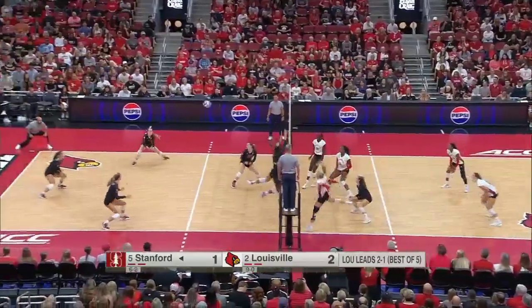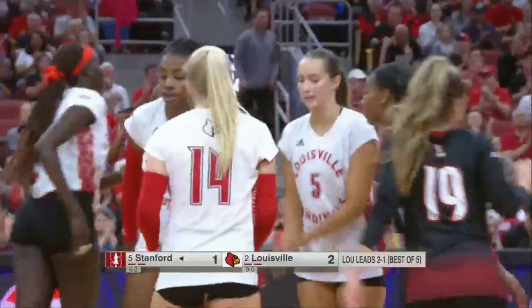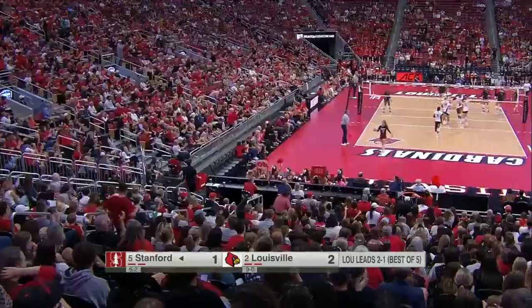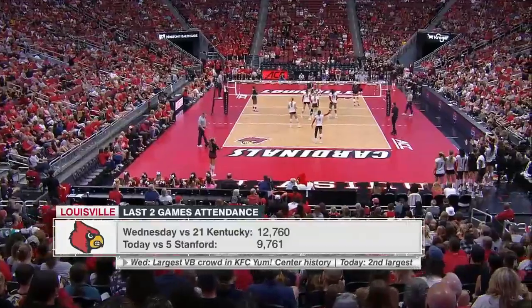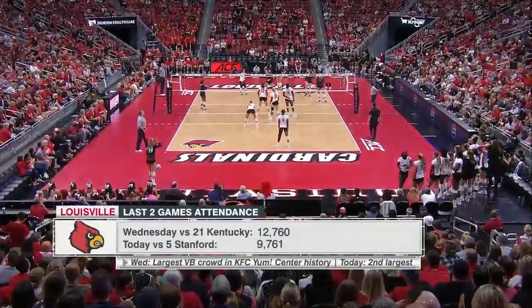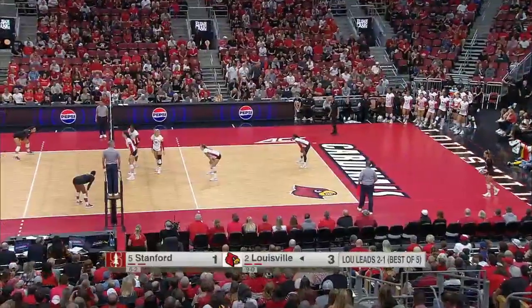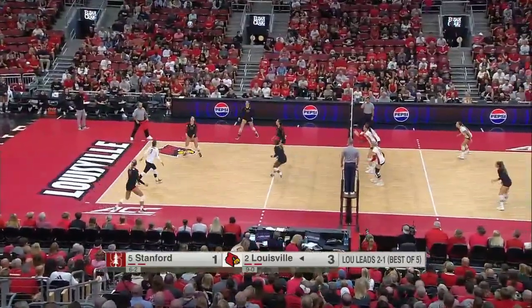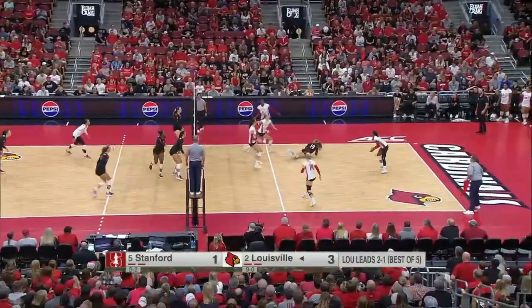Just got the official attendance. We'll give that to you after 13,000. Nice swing by DeBeer. After 13,000 on Wednesday night, the in-state rivalry between Louisville and Kentucky, 9,761. Tell you, this sport is rolling. Match the other night in Wisconsin between the Badgers and Marquette, 17,200. Not quite 92,000, but an indoor record.